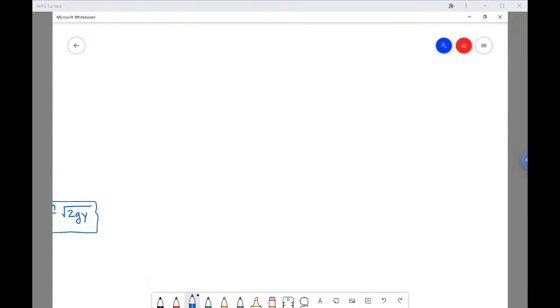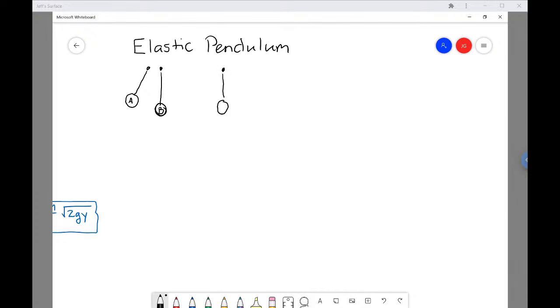So the second scenario involves, there's not really a name that I'm aware of for this type of system, but let's just call it an elastic pendulum. It's like the Newton's cradle. So what you have is one pendulum that you can pull back to some starting position, and then the other pendulum is just waiting down here at rest, and then you release the pendulum, so A swings down and collides with B. So they collide. And then after the collision, they do something.